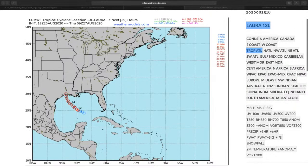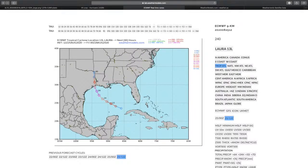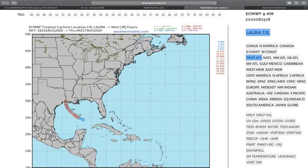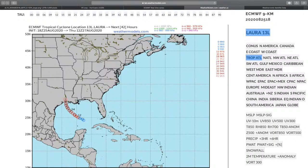No doubt about that. It would make landfall Thursday morning around 4 or 5 o'clock. It's actually a little bit of a slower forecast as well, as the previous run would have had landfall closer to 2 or 3 a.m. So it's a couple hours slower, but it's still a very strong landfall at the time. Looks like about 941, 942 pressure.